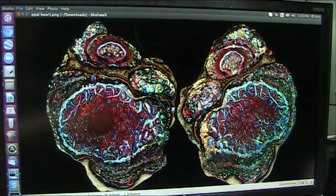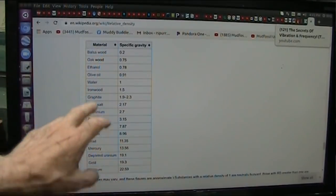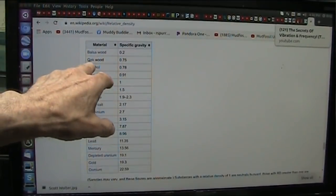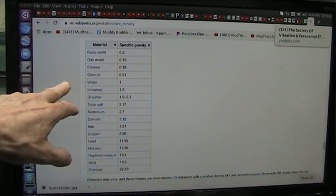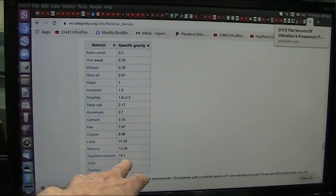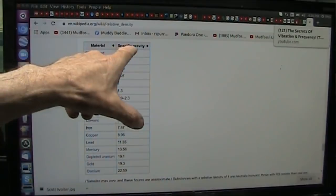And well, let's just look at it, because I don't know if I showed it to you yet, but let me show you what Enoch had to say. By the way, just so you understand the specific gravity of things, you see balsa wood 0.2, it floats. Oak wood still floats. It's less than 1. Water is 1. All right, that's what they use as the standard for float and not float. Gold is 19.3. Boof. Depleted uranium is only 19.1. Gold is even heavier. So there's certain densities, because this is really called specific gravity.